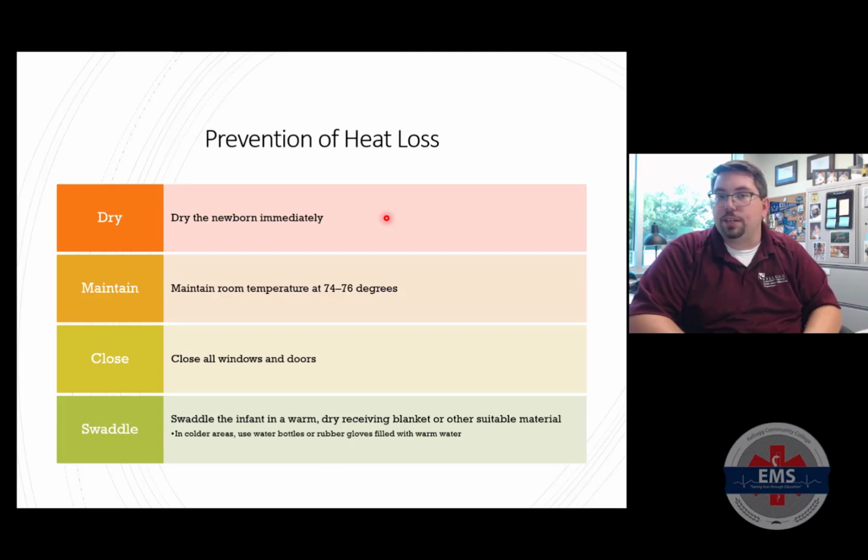It's so important that the state of Michigan made changes to the required equipment to keep heating pads on the ambulance. Unfortunately, they were having some issues with excessive heating when it was chemically reacting with oxygen, and so those are no longer on the trucks, but the concept remains the same, that keeping the child warm, maintaining temperature is extremely important. Close all your windows and doors to keep out any outside air, and then swaddle the infant in a warm, dry receiving blanket or other type of suitable material. In colder areas, you can use bottles or rubber gloves that are filled with warm water, which will also help keep the child warm.